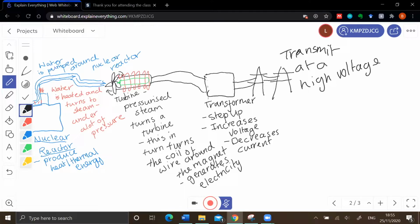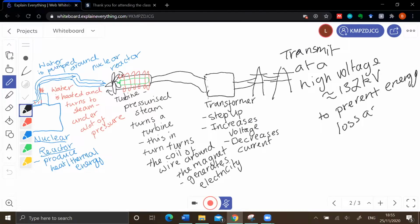So when I say high voltage, it's about 132 kilovolts. Yeah, that high, to prevent energy loss by heat, because that's expensive for the company making it as well. And it would also pass on a lot of expense to people buying electricity, like for electricity bills. To prevent energy loss as heat.